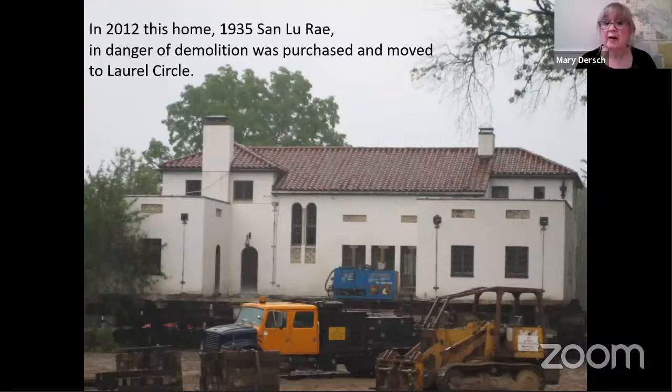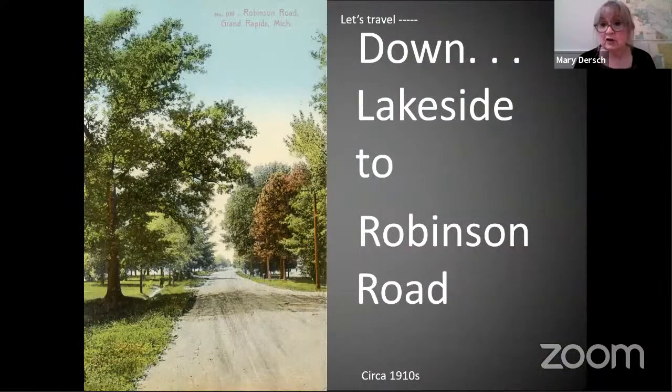Another family bought the property that this house stood on. They didn't want this old house. So a person bought this house pretty much for a song, but it wasn't so cheap moving it. And they moved it. It took a while, moved it up the hill and onto Laurel Circle. And that house is sitting there now. It's beautiful. Drive down Laurel Circle, take a peek. So now let's continue our tour.